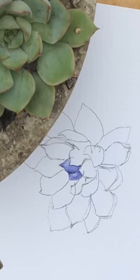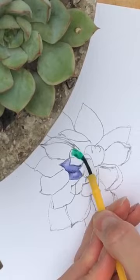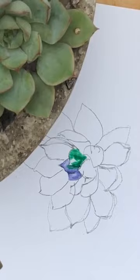And like I said, again, I just like to have fun with color, especially with these succulents. So this green is really, really pretty. It's another one of these Target brands colors. And it is called Emerald. Got a little there. Let me pick that up.